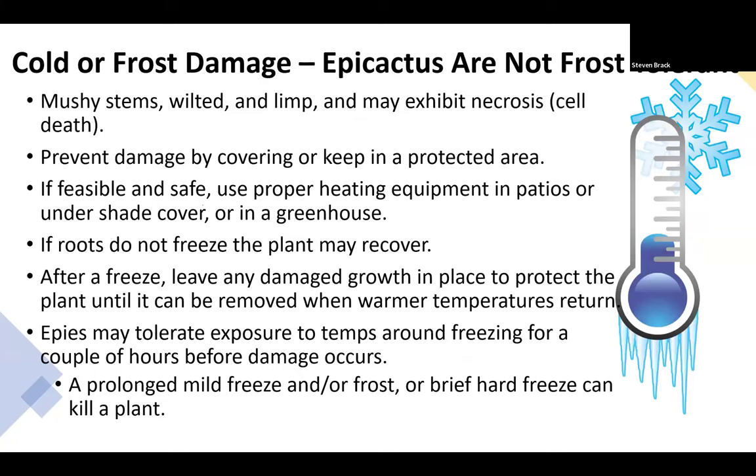They are not frost tolerant. If they get too cold, depending on the hybrid, the stems turn mushy like any succulent. They get wilted and limp and turn black, and it's cell death, and you're done. You can prevent damage by covering them or keeping them in a protected area. I use a small heater in my greenhouse. I try not to let it get too far down into the 30s, so I set it at about 40. It's a small room. Although, we'll see if I'm still married after so many years of running that thing.